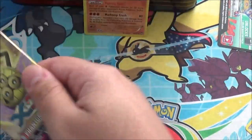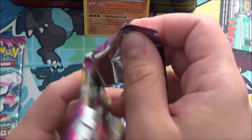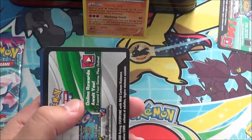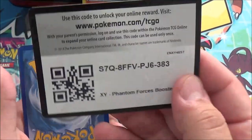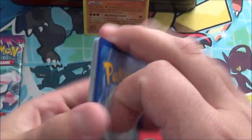Alright, time for Phantom Forces, which seems to actually like me, because I did pull some good stuff from this set. So, hopefully we can pull ourselves a Gengar, because I want any Gengar. I'll take any Gengar. Again, I didn't give you the code. I'm bad with these guys, see? But this one, back-to-back XY Phantom Forces booster. Yeah, I'm starting to give you the Phantom Forces booster pack codes, because why not?